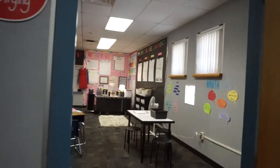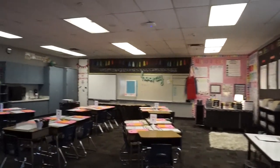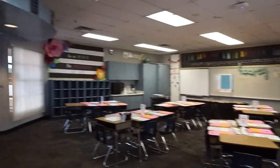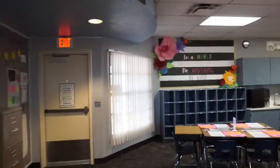Another fourth grade classroom, and this is a general ed class, and this is so cute. This is Haley's room. I'm gonna set my water down and just pan around for you guys.